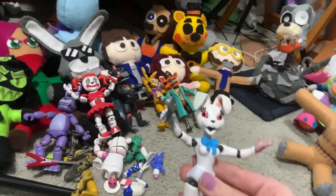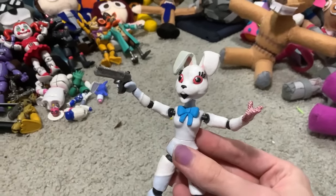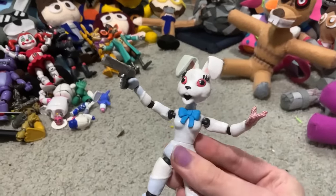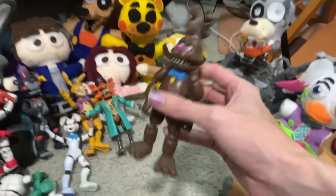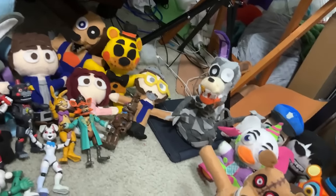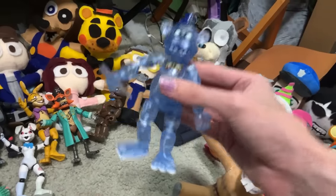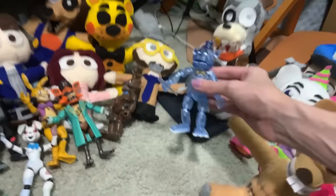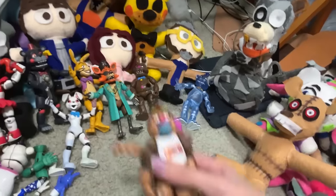I like to give this Vanny a Glock. I didn't buy this figure because I thought it looked good. I bought it because it was funny. God, they just messed up so bad on the Security Breach wave. It's so awful. Here is Chocolate Bonnie. I definitely should have done Frostbear first. Here's Freddy Frostbear. I like Frostbear. I think he's really good. He's very cool. I like how clear he is and how neat he looks. His head is very wobbly though for me. Here's Chocolate Bonnie. He looks pretty decent. I don't know why I bought these.